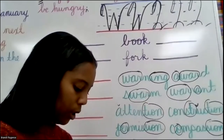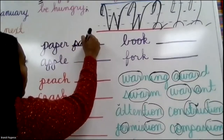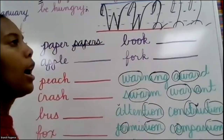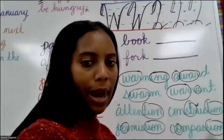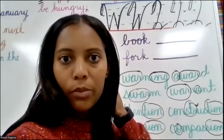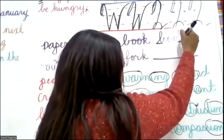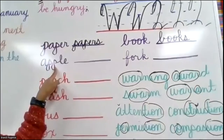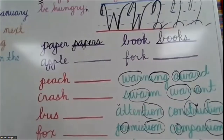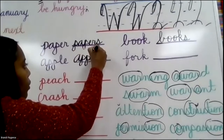You put an S with papers. Just add an S to it. Good. So if I add an S to paper, it becomes papers, and this also turns into a plural noun. Next, I have book. How do I turn book into a plural noun? Avaya? Add an S, and it becomes books. Okay, singular, apple. How do I turn apple into a plural noun? Add an S and it becomes apples.